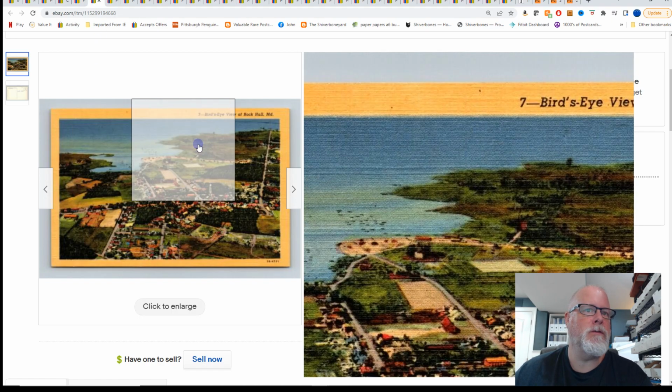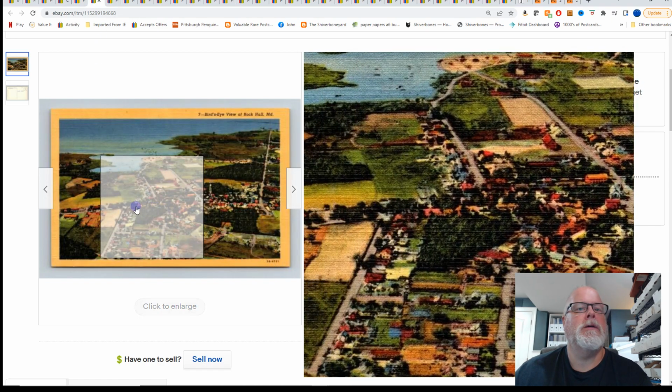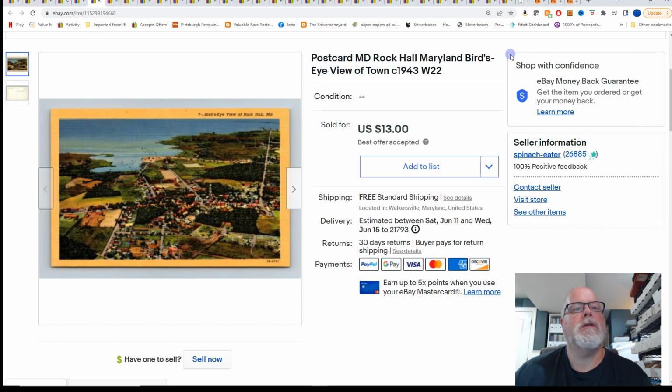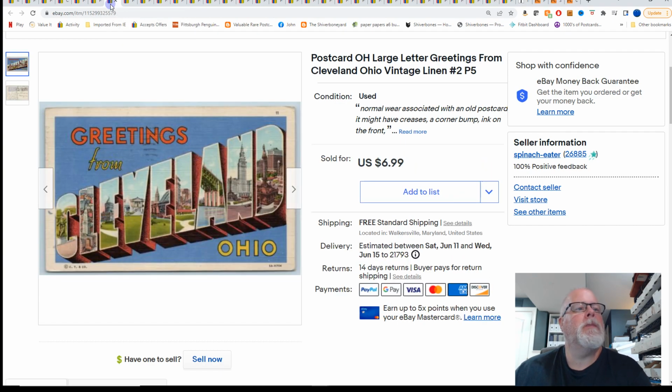This is Aerial View, Rock Hall, Maryland. Actually, it's a bird's eye view of town. Never been there. Probably out in the Eastern Shore. $13 on a best offer for that card. Rock Hall, I've always sold that for decent money.